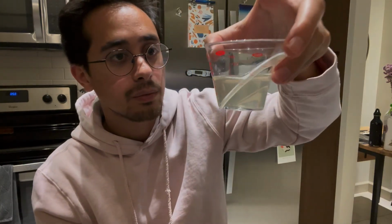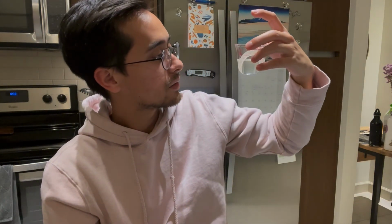This one is super clear. I don't really expect to see kombucha that clear. That's wild. This one tastes really light and really sweet. Makes me question how much of it's actually kombucha.